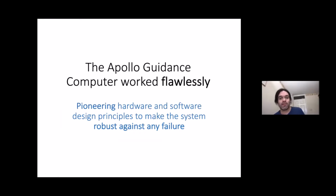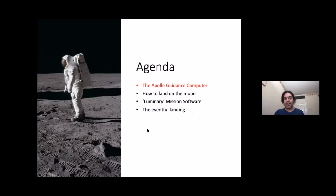And this was thanks to pioneering hardware and software design principles that were used to make it robust against any failure. In this presentation, I'm going to introduce you to the Apollo guidance computer. Then I'm going to walk you through step by step how they landed on the moon, and I'll show the computer doing that. Next, I'll talk a little bit about how they designed the software to make it robust. And finally, we'll jump back into the cockpit. We'll go through the Apollo 11 landing. We'll get to the bottom of those program alarms.